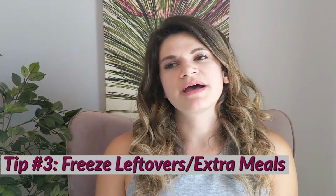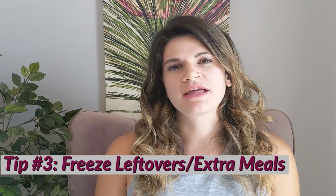So tip number 3, which I mentioned a little bit during the slow cooker tip, is to freeze your leftover portions. This is definitely a lifesaver, especially if you're someone like me that's super busy. If you freeze your meals or leftovers in pre-portioned containers, you are better able to just pull them out. Let's say I don't have time to cook this week, but I know I have these 6 leftover meals in the freezer. I just pull them out of the freezer and voila, I'm meal prepped for the week.